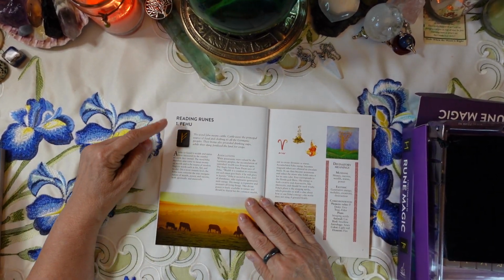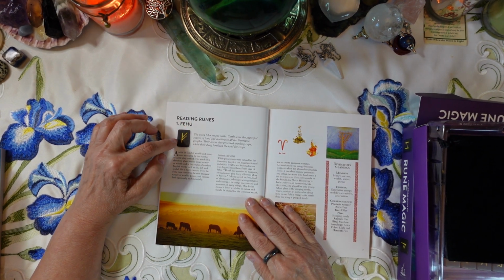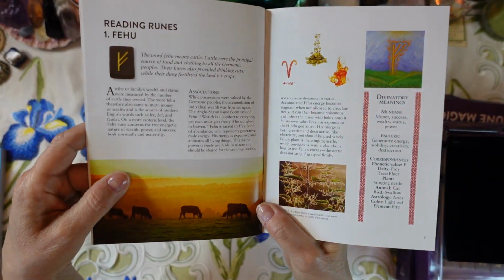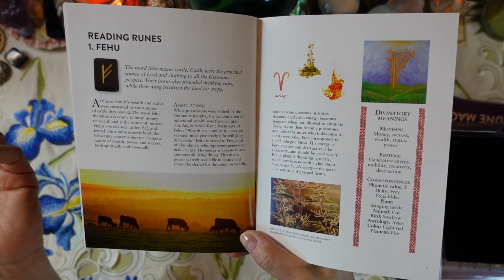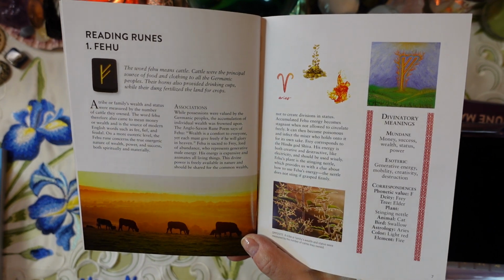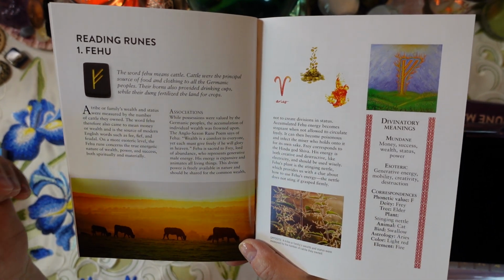Anyway, so it says the number of the rune, the name of it, what it looks like, the symbol. Let me hold it up, that will help you better. It says the word Fehu means cattle. Cattle were the principal source of food and clothing to all the Germanic peoples. Their horns also provided drinking cups, while their dung fertilized the land for crops.